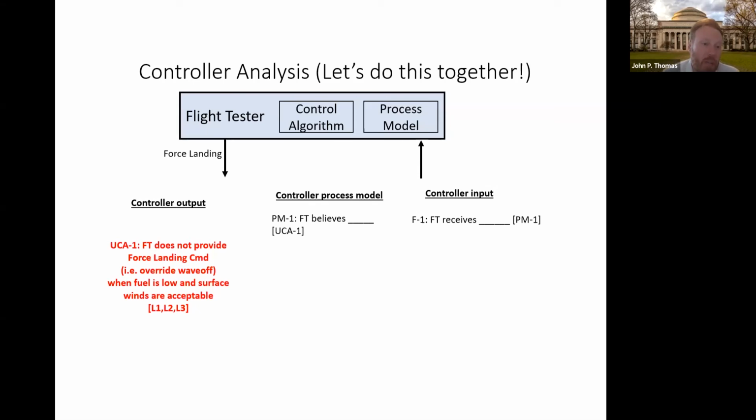Yeah, if they believe that the fuel is not low, they think they've got plenty of fuel, of course they're not going to intervene. What if they believe that the surface winds are excessive? Then maybe they're not going to intervene then either. What else that's not written on this slide? Yeah, there are lots of answers here. I only have time to pick out a few of them. One of my favorites is they believe it's not going to wave off. Why would they override it if somehow they don't think it's going to abort the landing? That's a fantastic belief. Let's take that one and run with it.